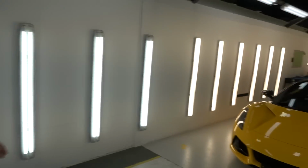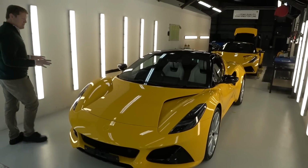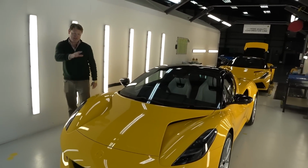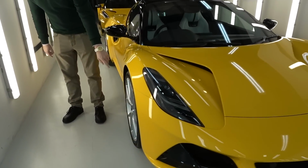Well, it's time. We are right beside the car. Shall we take a look then? Here it is, my Lotus Emira First Edition, Supercharged V6, manual gearbox, Hethel Yellow, sport chassis, silver wheels, Sport Cup 2 tyres.